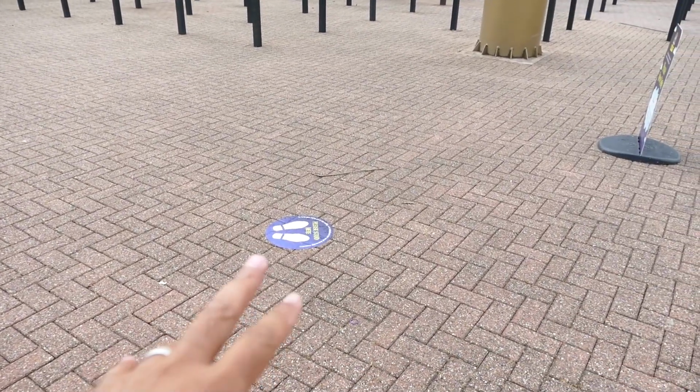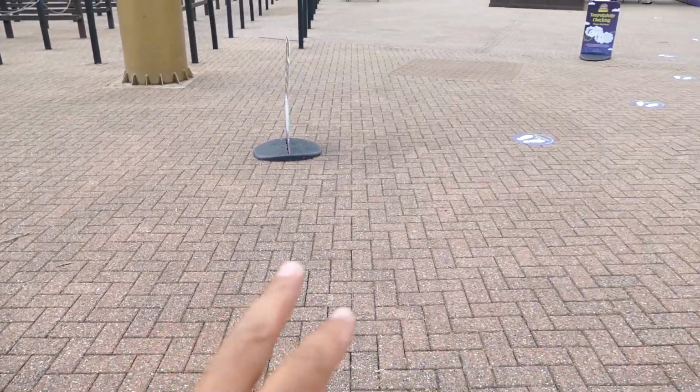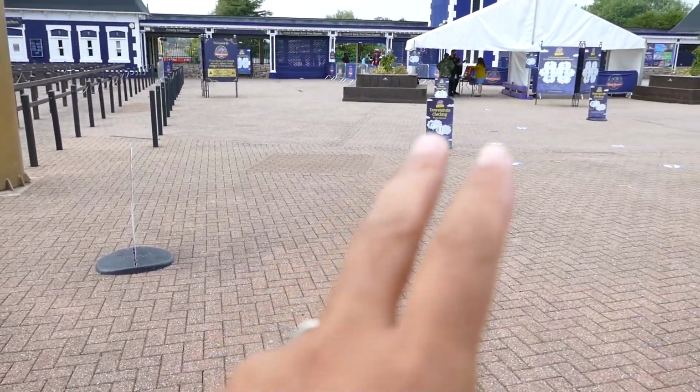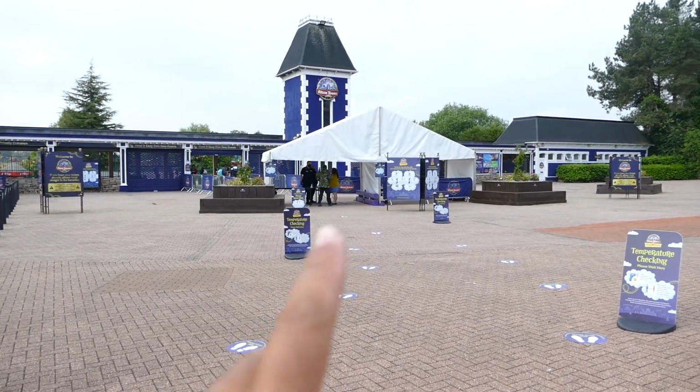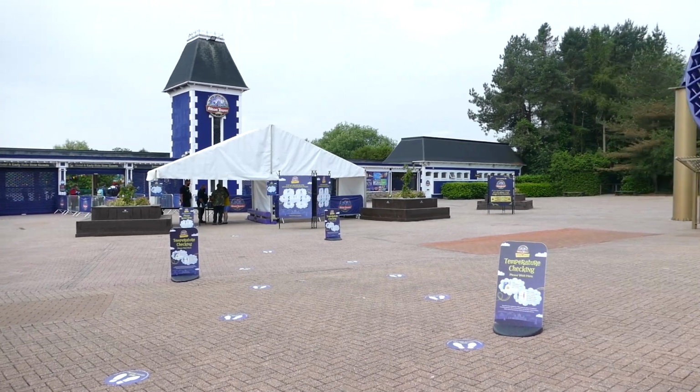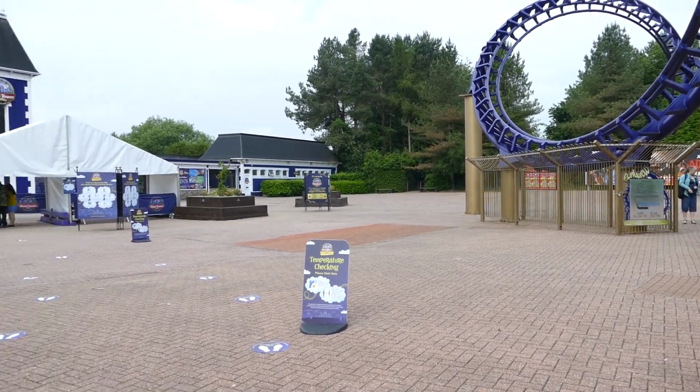Okay, as you can see here guys, we've got some social distance spots here, which is your 2 meters. I think it's more than 2 meters to be fair. It's crazy. Obviously we've got the big tent here where you get your bag searched and also your temperature checked. And like I say, it's not really busy at all, but it's just good to be here in the park.